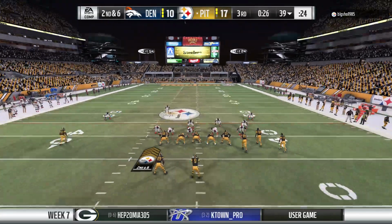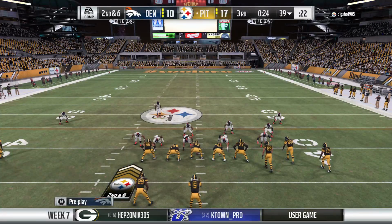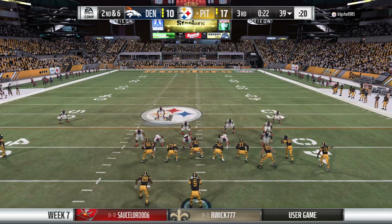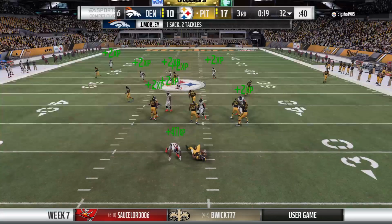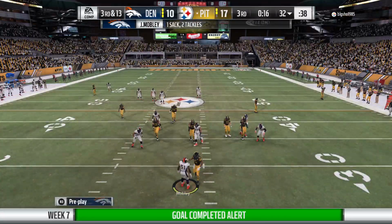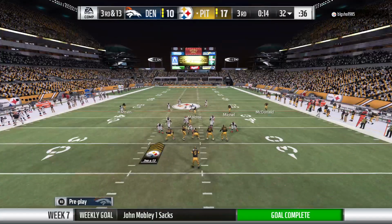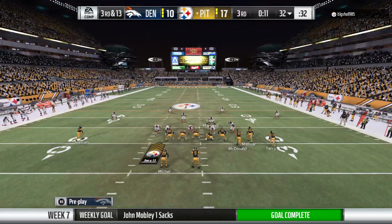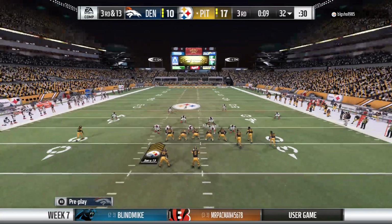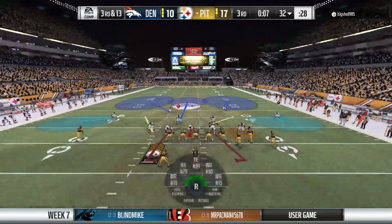Come on, let's go. 190. Out of the gun, Dobbs. And the Broncos get there and take him down. The amount of sacks that they've absorbed in this game is absolutely extraordinary. Let's just face it. This offensive line, flat out, cannot handle this pass rush. It's been demonstrated time and time again.